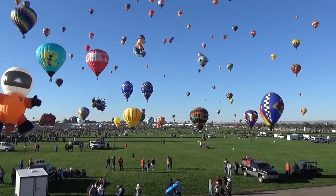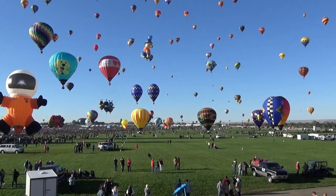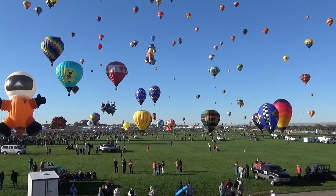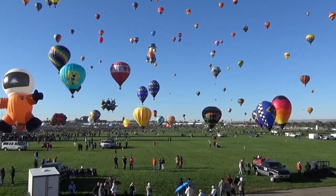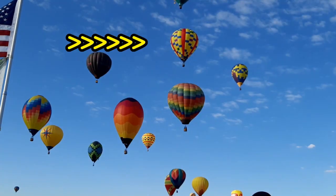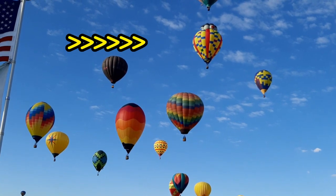Balloon pilots do not have a way to steer their hot air balloons. While they can control where the balloon flies vertically by adding heat to make it go higher, they rely on the wind to determine their direction. So this Albuquerque box allows the pilots to better control where they fly and where they land.